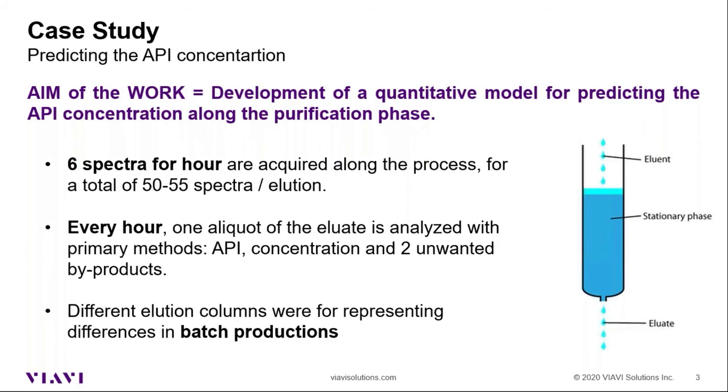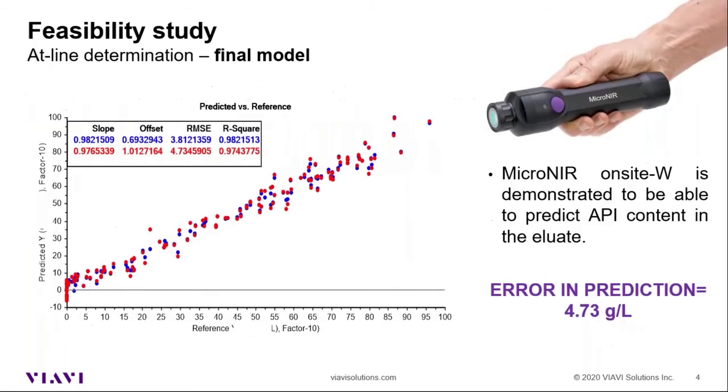We decided to work on different elution columns and different batches to understand the reliability of our models. First of all, we performed a feasibility study that was done at line, and I'm showing you the final model for the determination of the API concentration.